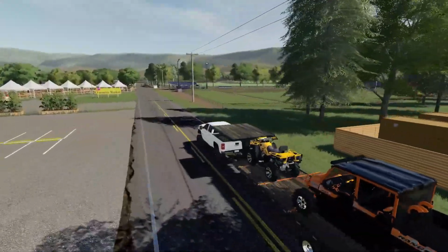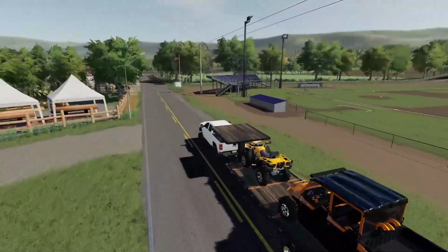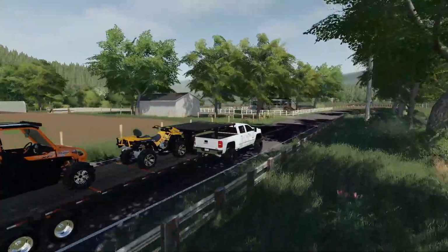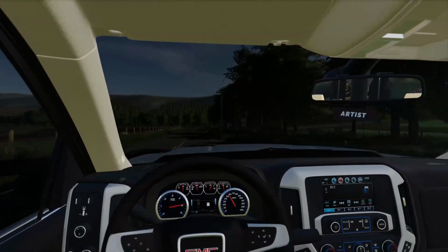In the future, 2 things I really want to have is a 2021 Outlander and then a 2021 Renegade, which is going to happen soon. They're just really hard to get right now because Can-Am has them all on back order, and they take months to get here. But hopefully soon we'll have them. Anyway, I'll see you guys back at the ranch.